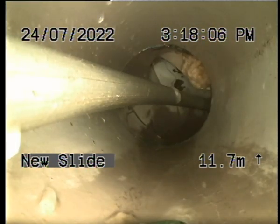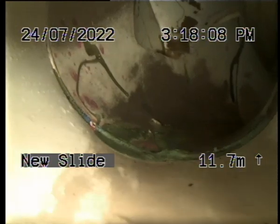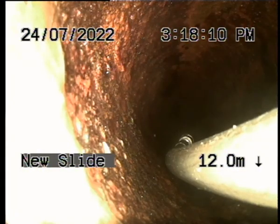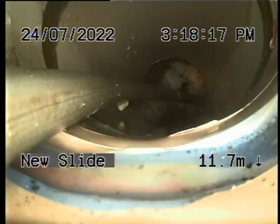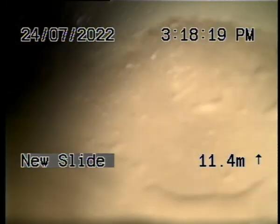They've put the insert around the wrong way. It's not the end of the world, but yeah, it's got a few things against it. There's cast iron there as well. So when the whole system was blocked up, there would have been a heap of toilet paper backed up to here.